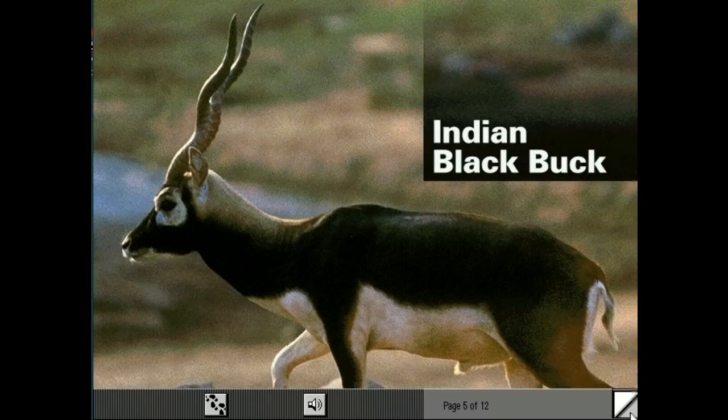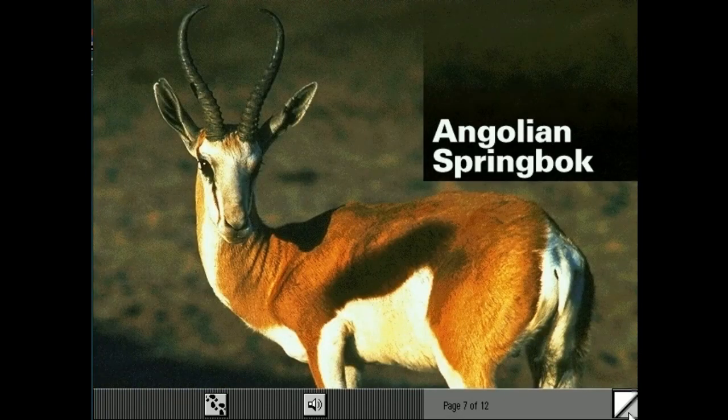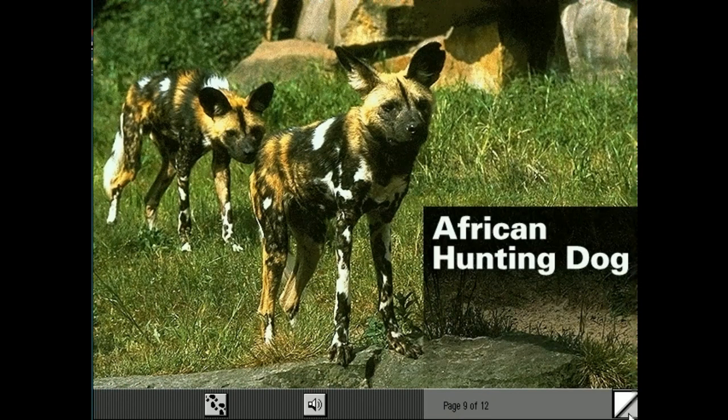This baby, Nu, is mooing at some children outside the nursery. And here's a baby springbok. The baby ostrich makes this sound to call to other chicks. When I recorded the African hunting dog, it had been separated from the others for medical treatment and was mournfully howling.